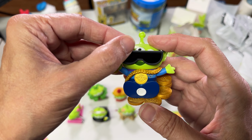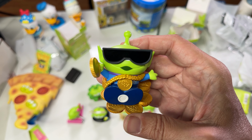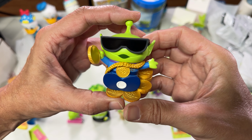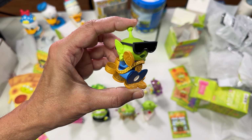His future is so bright, he's got to wear shades. That's from a song from the 80s, kids. Look how cute that is. So I guess that, yeah, his gold bling is so shiny, he's got to wear sunglasses. So yeah, that wraps that up.